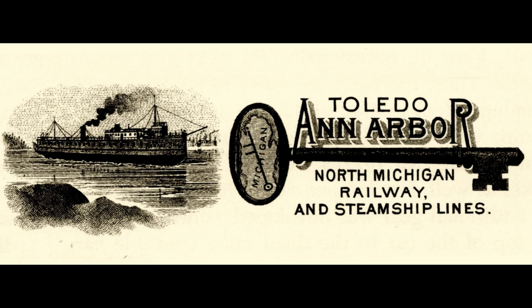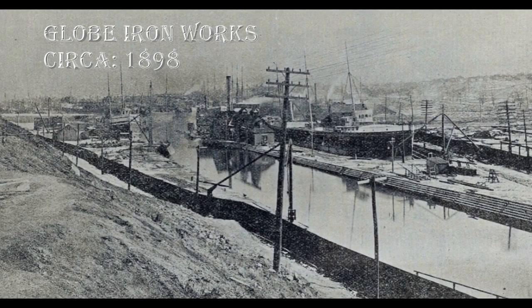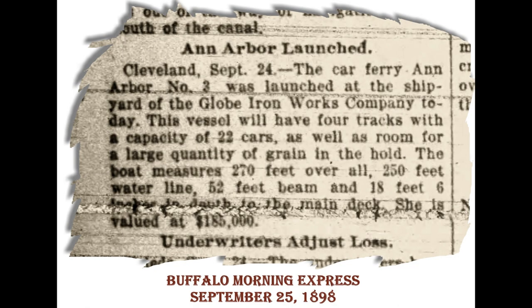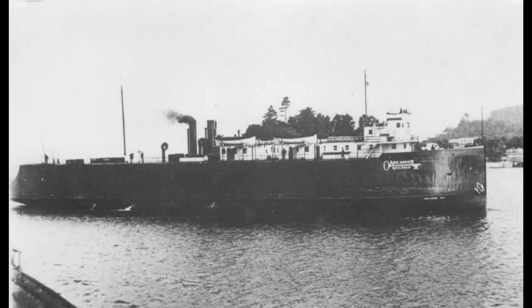Long before the Ann Arbor No. 1's fire, the folks at the Ann Arbor Railroad Company in Frankfort, Michigan, were looking to the future, and that meant steel-hulled vessels. The Globe Iron Works in Cleveland were given the contract by them to construct the Ann Arbor No. 3, an all-steel cross-lakes car ferry. She was launched on September 24, 1898. At 270 feet in overall length, she had a double-bottom hull, and her deck was constructed with four tracks, allowing her to carry 22 railroad cars.